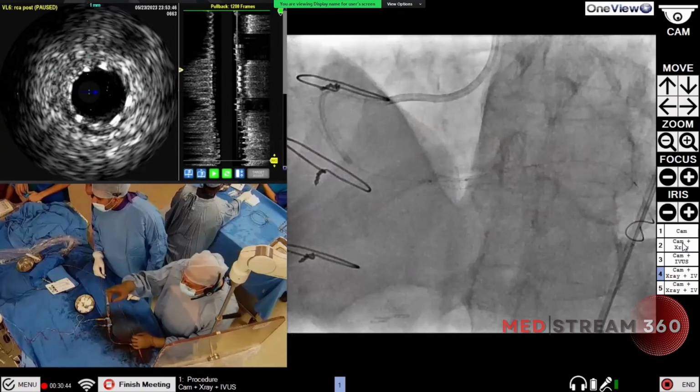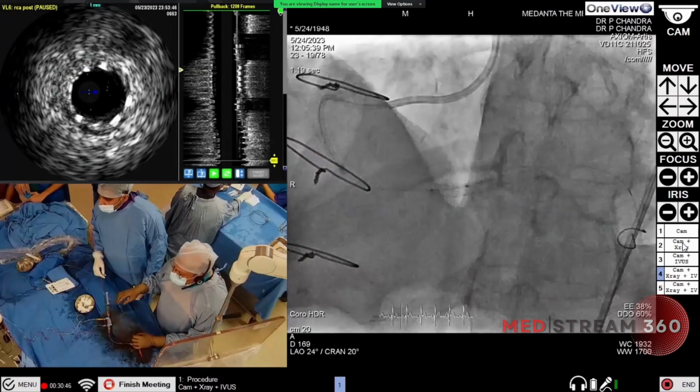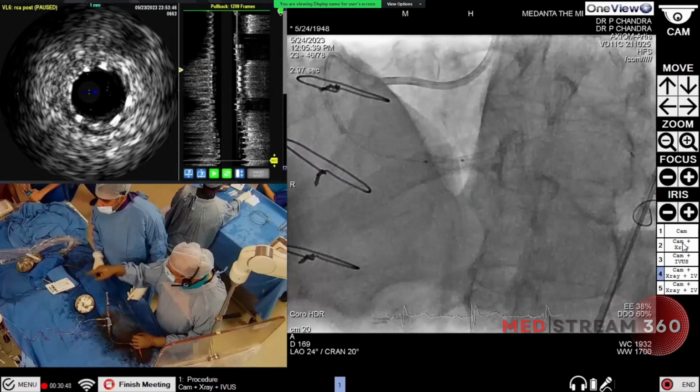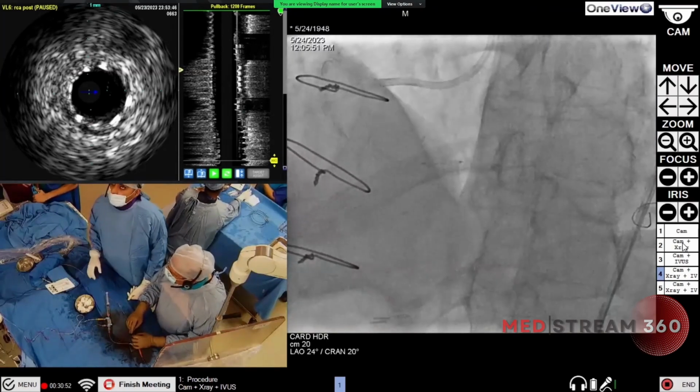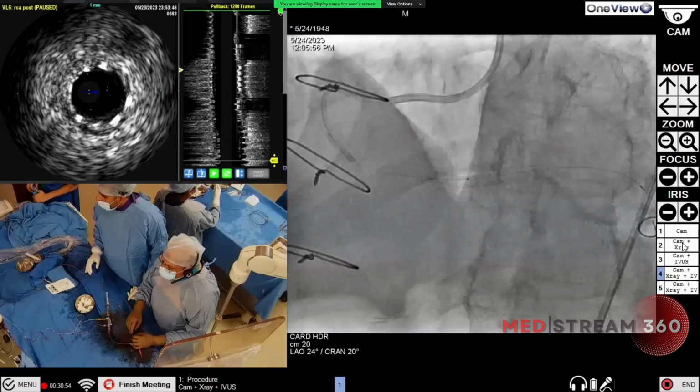Okay, so do a stent boost on this. Stent boost, please. So this image is visible to them. Yeah. Yes, we can do a stent boost. Do a stent boost.